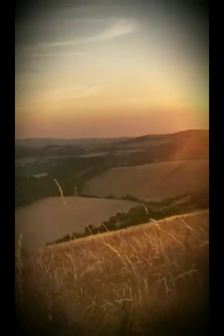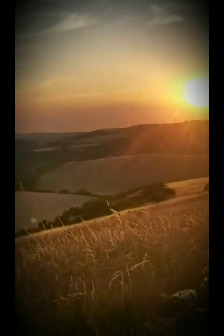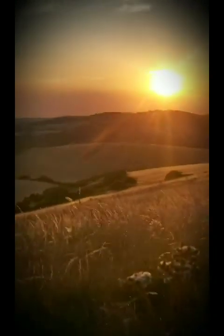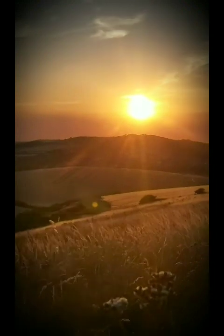This is on the Isle of Wight, near Culver. Can you see the barcodes on the landscape down there? So you've got the sun going down there. It's sort of lining up. The sun's lining up with the barcodes.